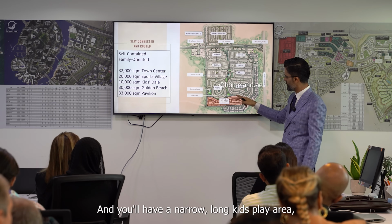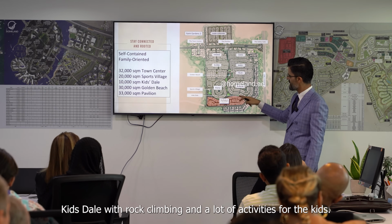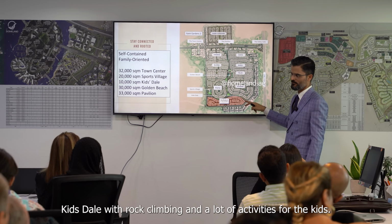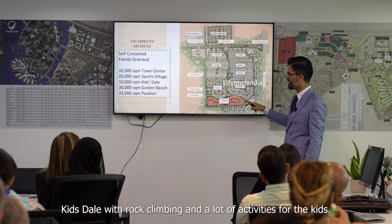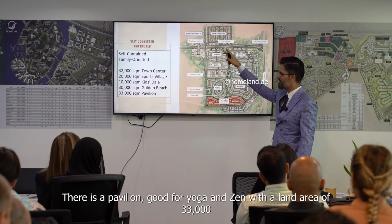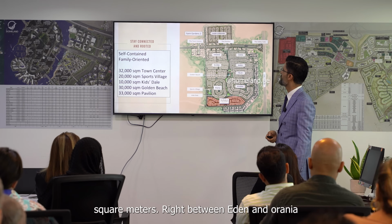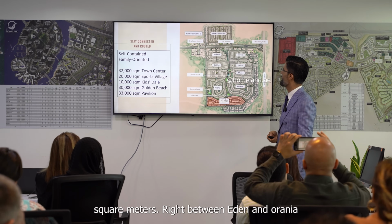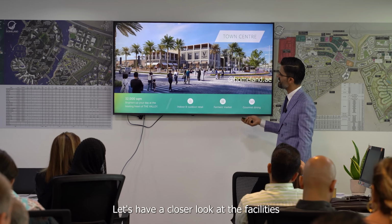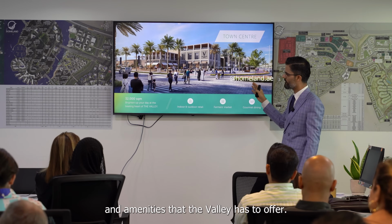And you have a narrow, long kids play area, which is called Kids Dale, with rock climbing and a lot of activities for the kids. There is a pavilion good for yoga and Zen with a land area of 33,000 square meters right between Eden and Orania. Let's have a closer look at the facilities and amenities that the valley has to offer.